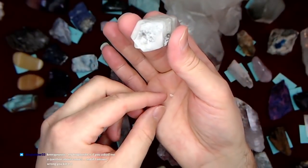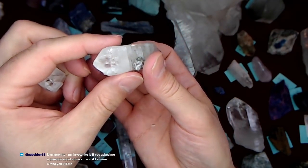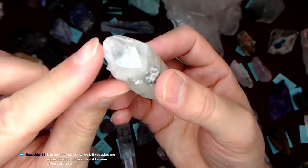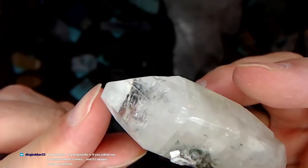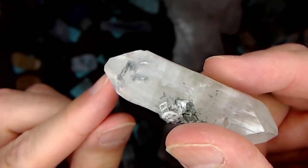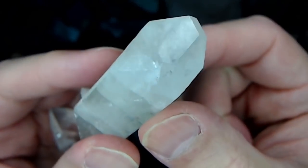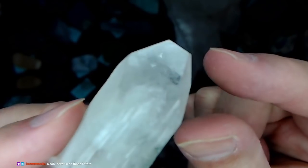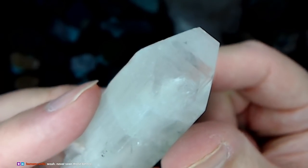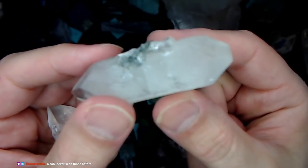It looks like a quartz, but it breaks. It's fragile. Take a look. These used to have the tips on there, but they broke off, and it breaks off like pyramids. So there was a top there, but it breaks off, and it looks like a quartz, but it's not.